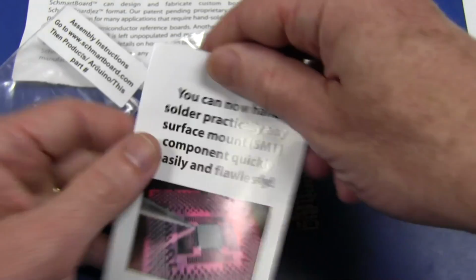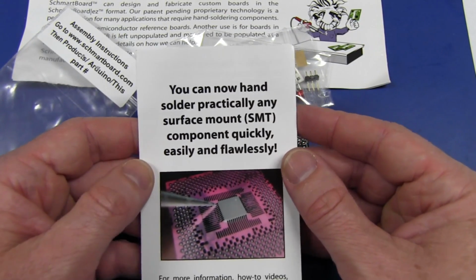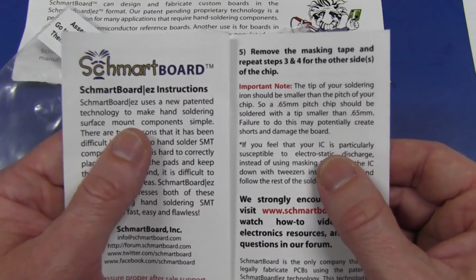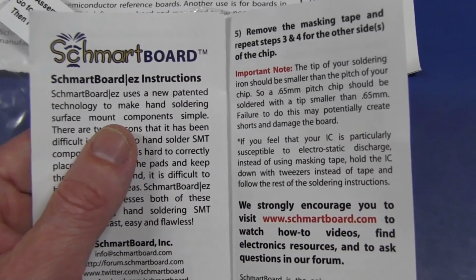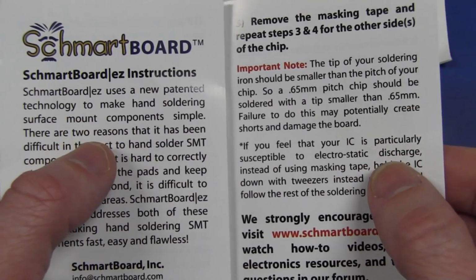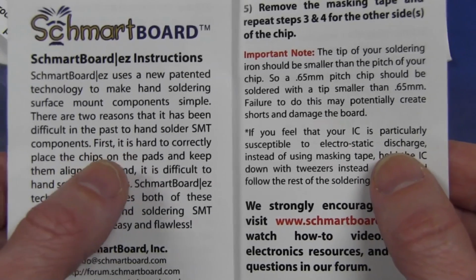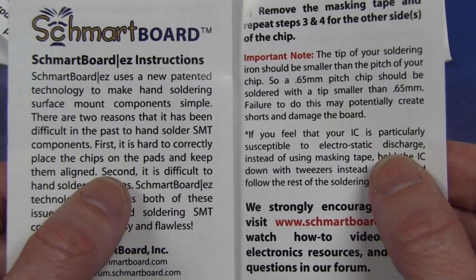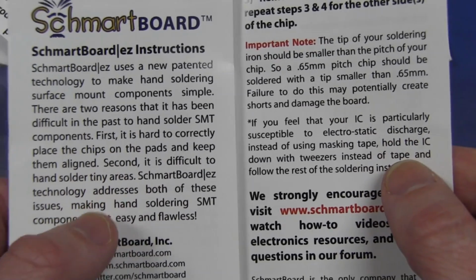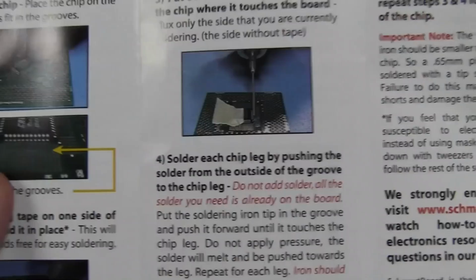Here we go. What do we got? Now you can hand solder practically any SMD components quickly, conveniently and flawlessly. This is their reflow soldering process, a new patented process to make hand soldering surface mount components simple. There are 2 reasons it has been difficult in the past to hand solder components. First is hard to correctly place the chip on the pads and keep them aligned. Second is difficult to hand solder tiny areas. Smartboard's technology addresses both of these issues, making hand soldering components flawless.